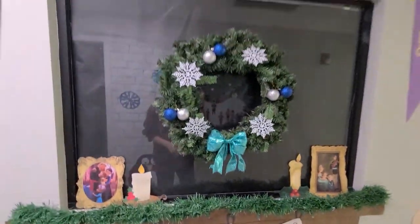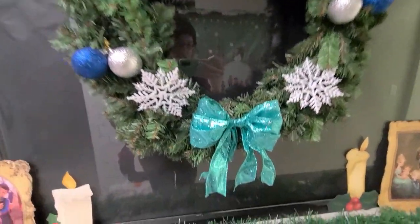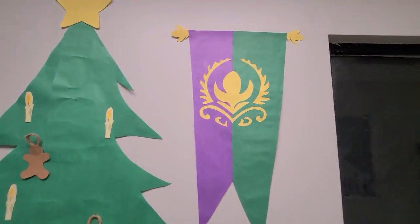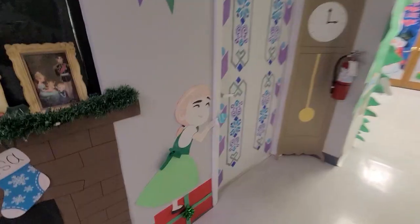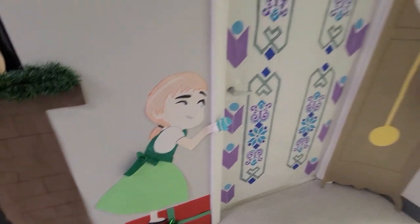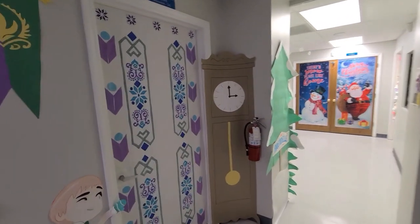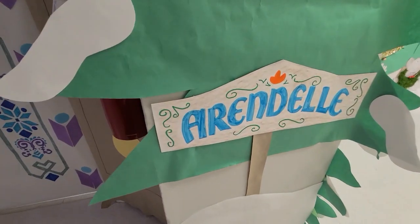We've got the wreath I made. One of my co-workers fixed my bow, so she helped me make a bow, so it looked a little nicer. We've got the Arendelle pendants right there, or flags, on the side. And then we've got Anna right there, standing on a present, knocking on Elsa's door. I added the clock like in the movie. And then when you come over here, we got Arendelle sign to transition into Kimi's door.